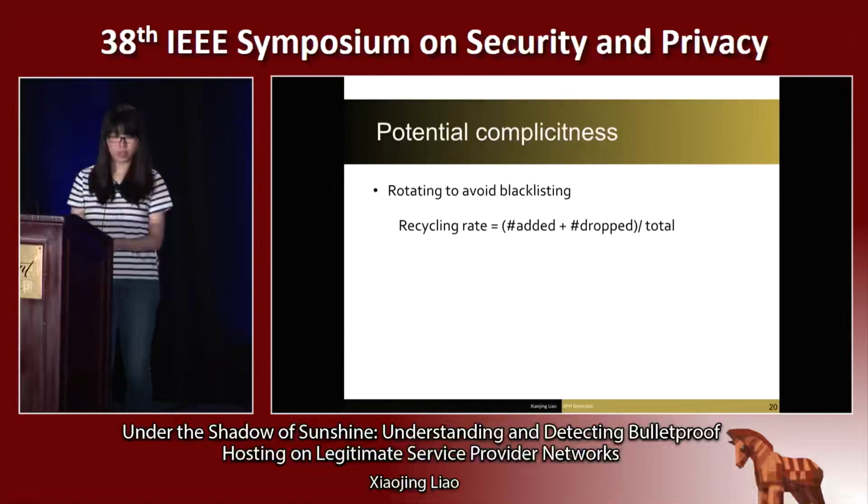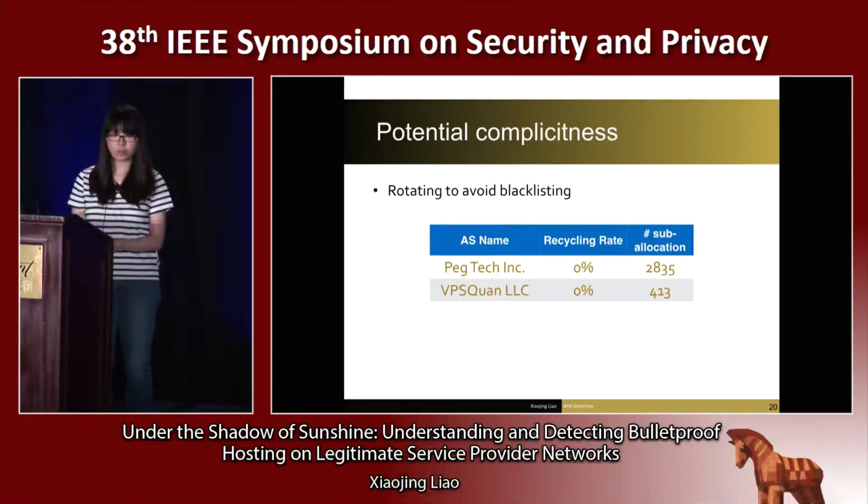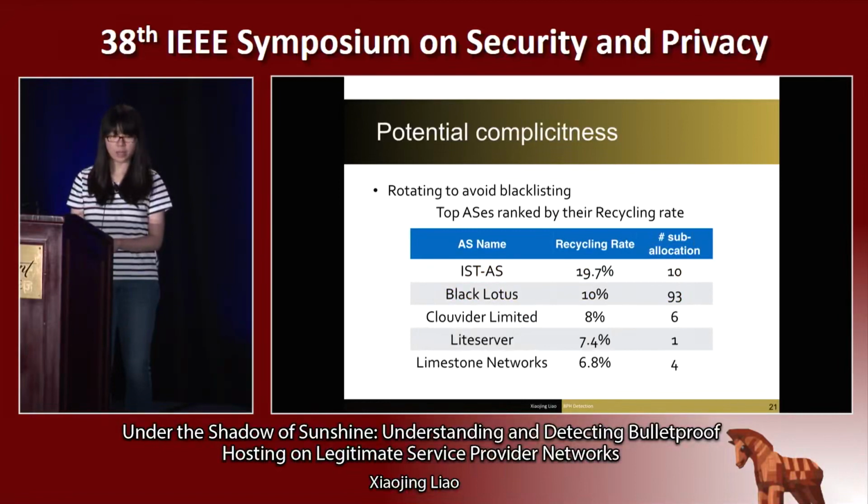Then we study their degree of potential completeness by measuring a recycling rate. It captures the magnitude of network block turnover in an effort to clean up their IP address space to avoid AS-based detection methods. Interestingly, the AS we mentioned before, VPS-Stream, has a recycling rate of 0, so they did not make any effort to clean up the IP addresses with a large number of abuse complaints. On the other hand, ASs with a high recycling rate, mostly data centers, will actively move around the malicious suballocations between a few owners.